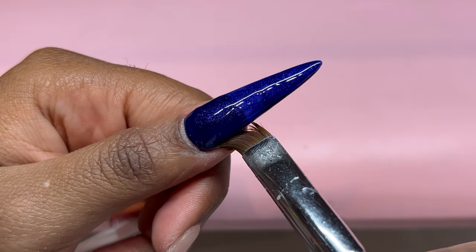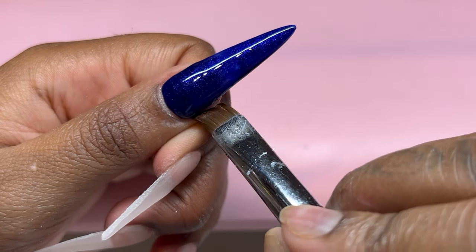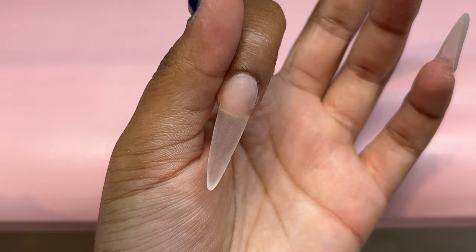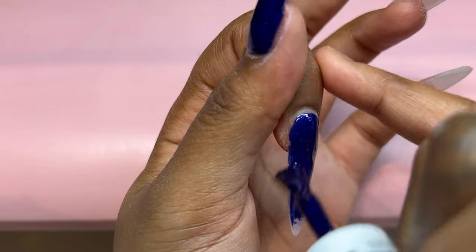Anyways, y'all, let's go ahead and get into this beautiful blue cat eye set that I did. I was just messing around, honestly, you guys, to just come up with something. And I think it actually came out really cute. I love the blue and the cat eye. So let's get into the video.